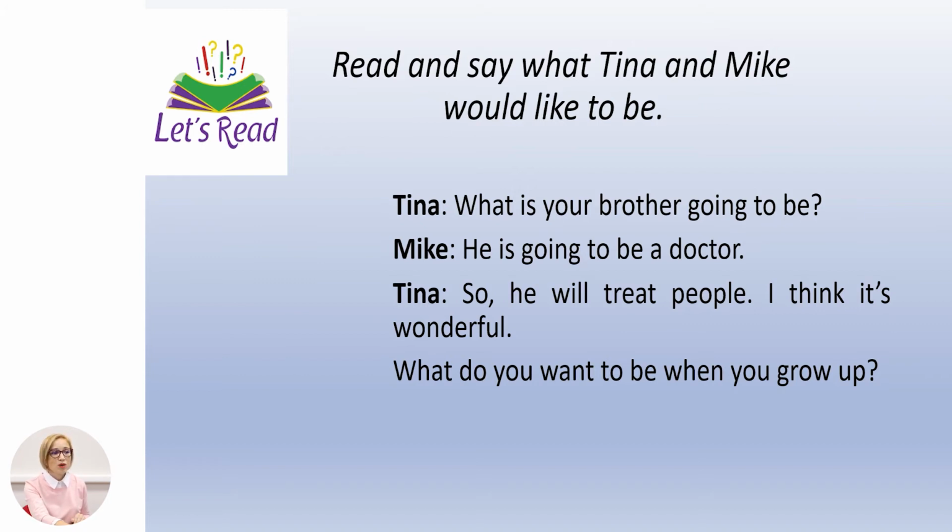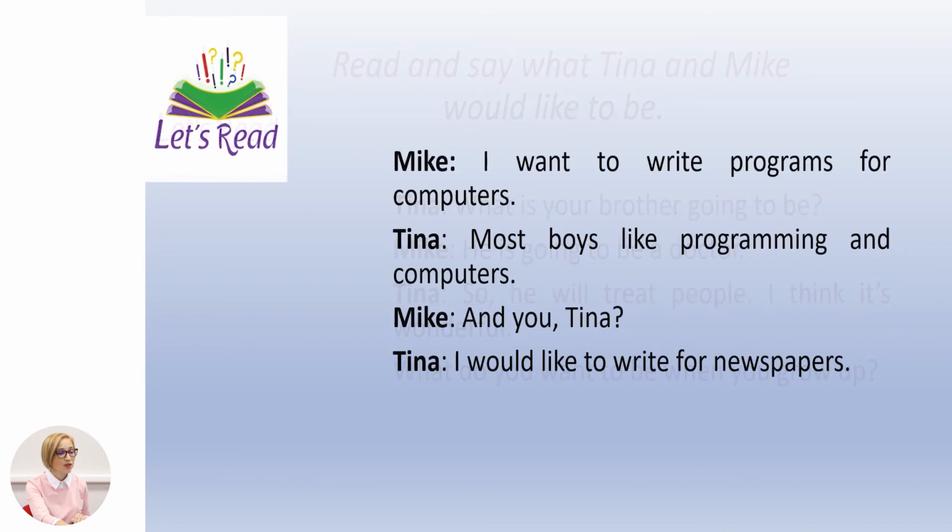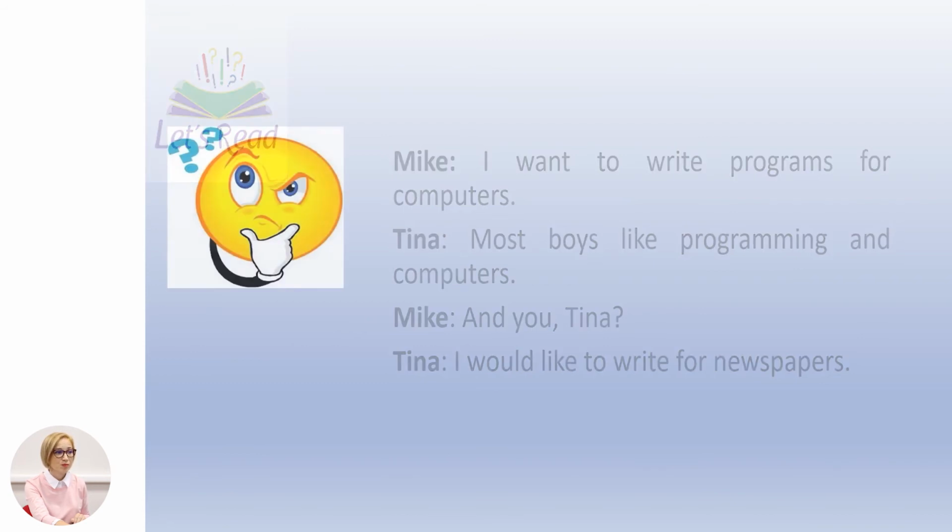Tina, what is your brother going to be? He is going to be a doctor. Tina, so he will treat people. I think it's wonderful. What do you want to be when you grow up? Mike, I want to write programs for computers. Tina, most boys like programming and computers. Mike, and you, Tina? Tina, I would like to write for newspaper.